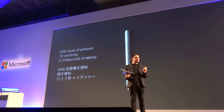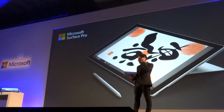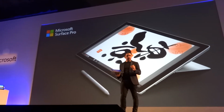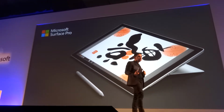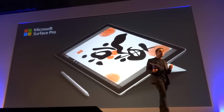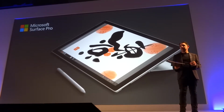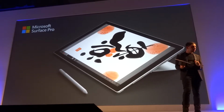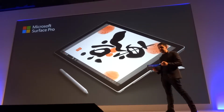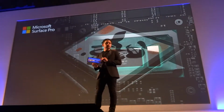So every stroke you see, every line she wrote down, every emotion she captured and laid onto the screen lays down as is intended, with the ink flowing directly onto the screen. So you can feel what she is writing and see what she is writing, and it is truly magical. All of this is possible because of the amazing performance on this device.